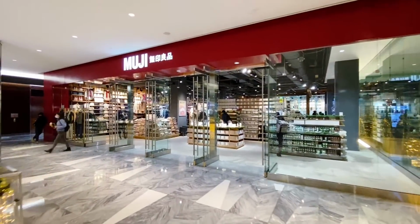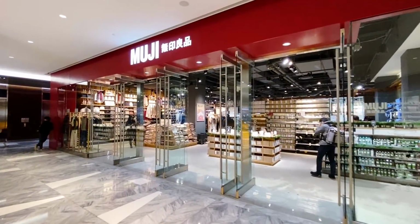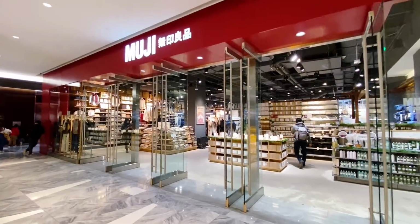Here's Muji, which is a Japanese company known for its Japanesey style. Let's walk in.